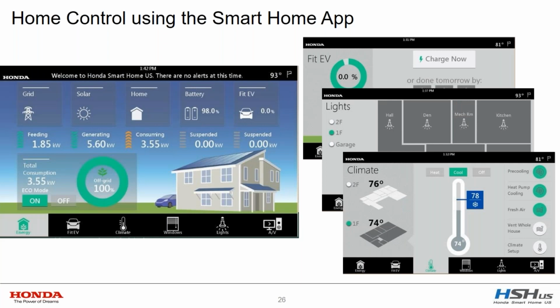And one other comment about the app, we do actually have a pretty full function app. It runs all the systems in the house, and that's really just because we needed it, not because I think that's the best user experience. Because we had the prototype HVAC system, the energy management system, and this complicated lighting system, we ended up needing quite a lot of controls in the app.